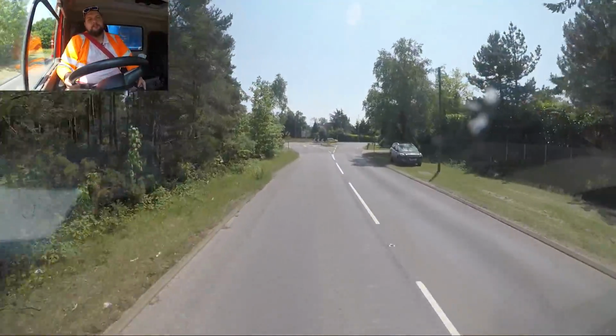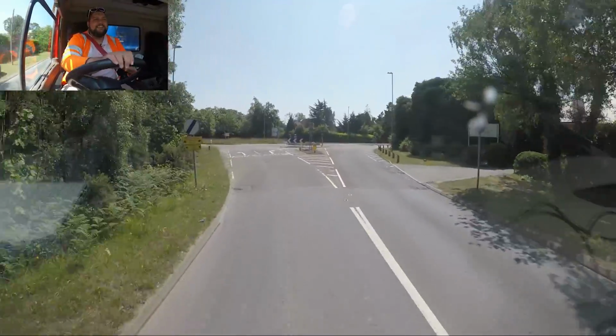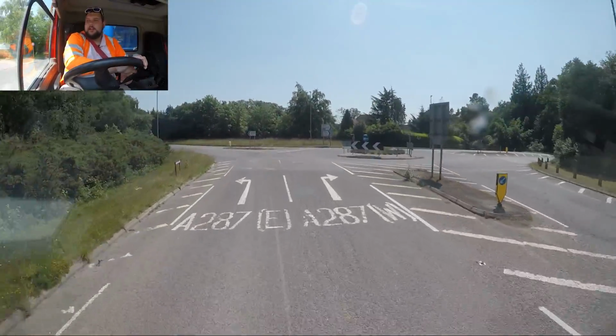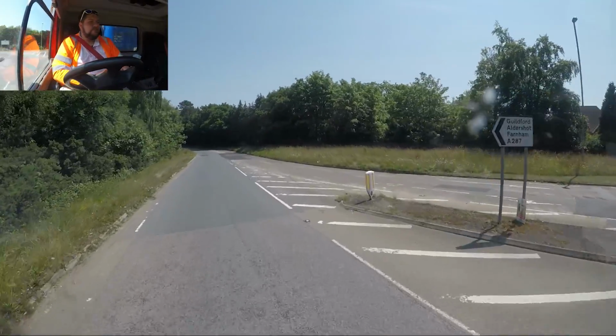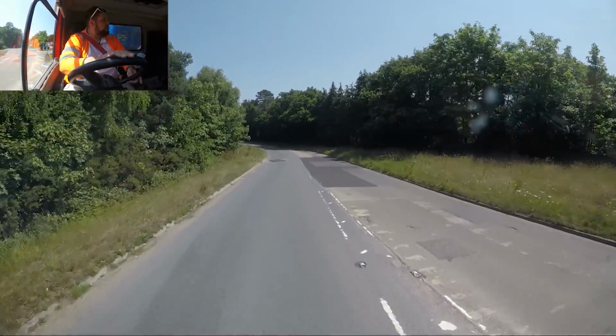A lot of give way to the right. It's all clear, all clear, all clear, and now we commit. Now we commit. You just keep checking.